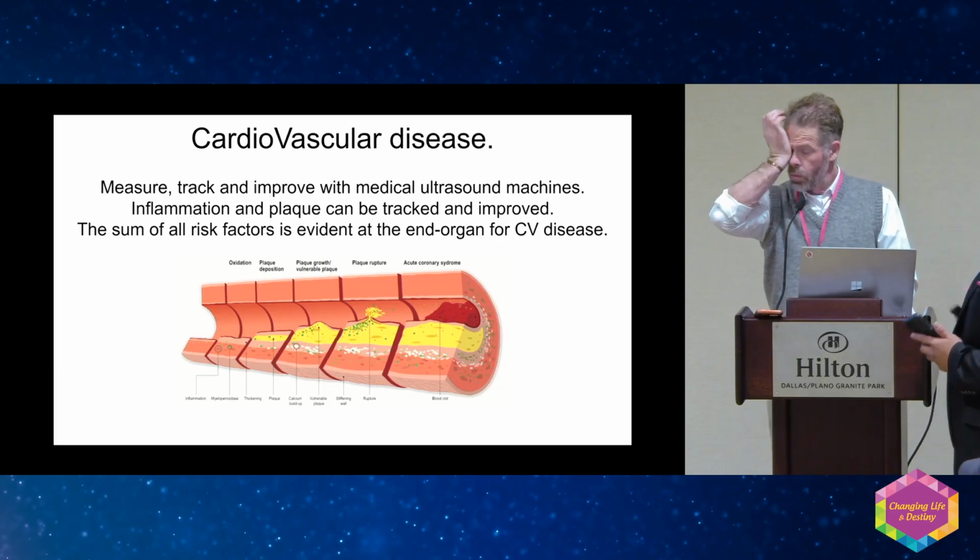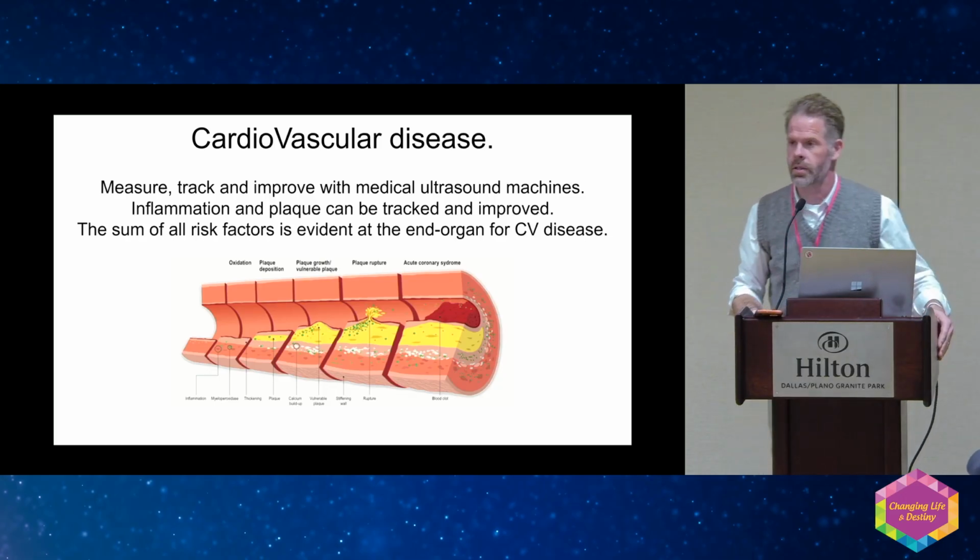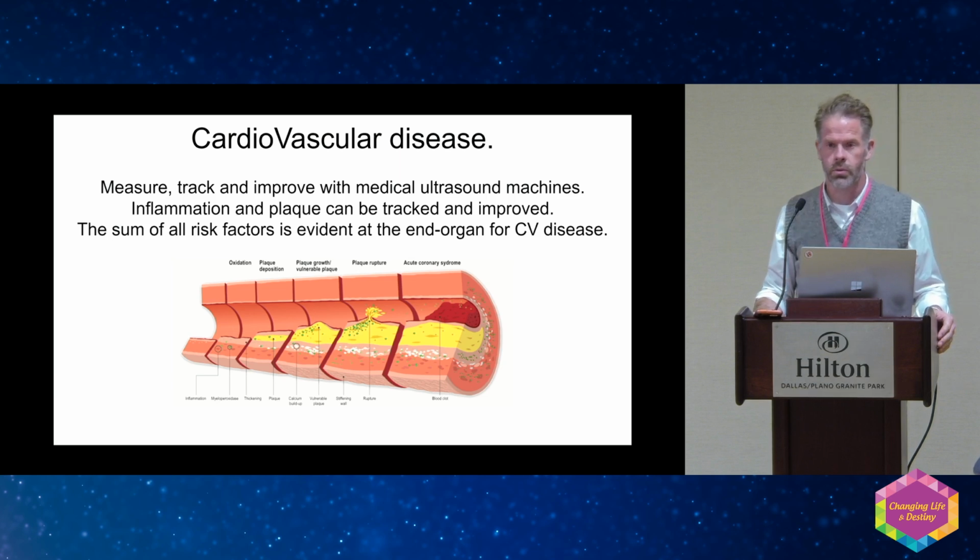Today, we'll talk about ultrasound, cardiovascular disease, and the tools you can use to track your own health.